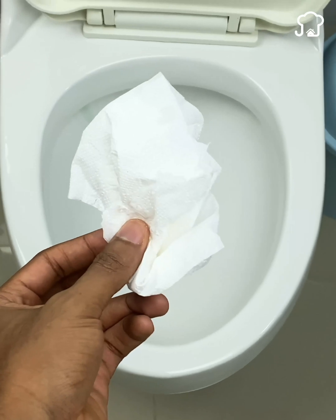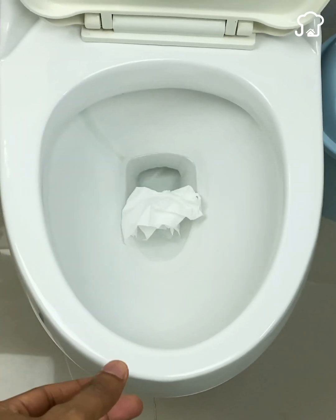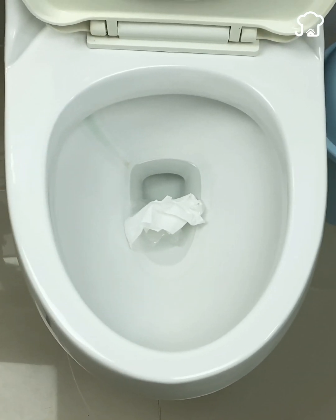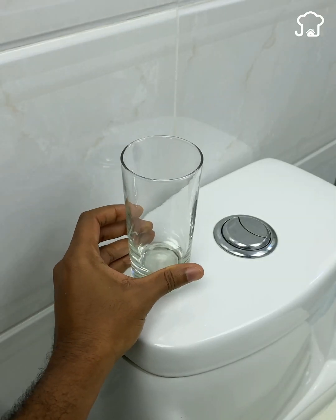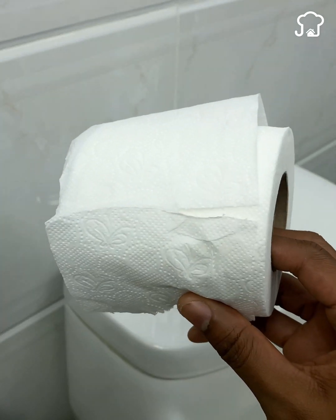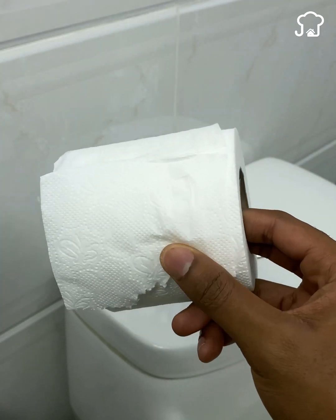Surely you have heard many times that you should not throw toilet paper in the toilet because this can clog it. To know if this is true or not, we will do a definitive experiment that will help you clear your doubts once and for all.